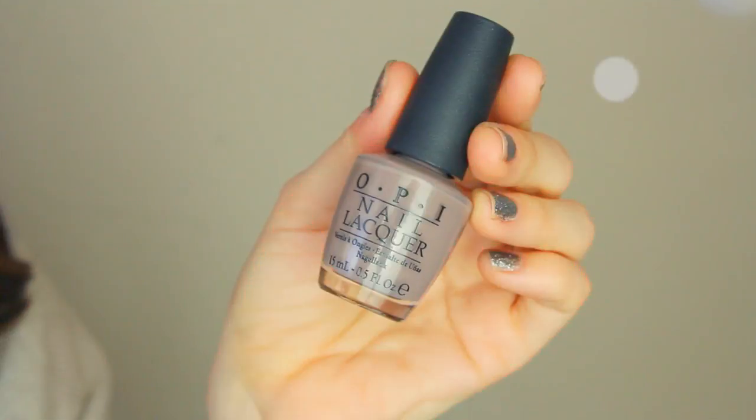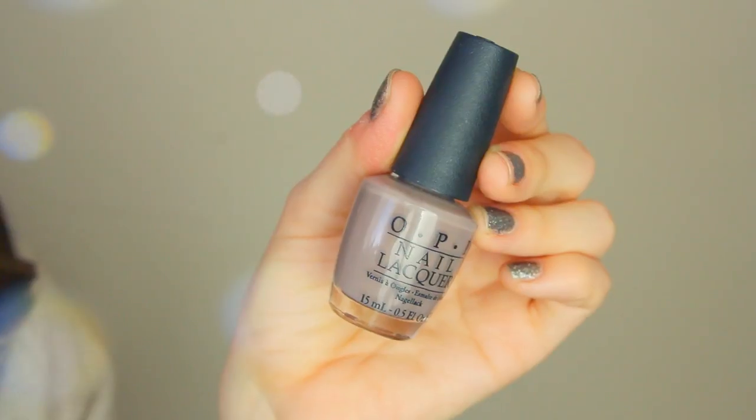But when I wear Essie, I feel like my nails, well, not feel like, they do dry faster than when I wear OPI. But I love Linkin Park After Dark. And along the line of OPI, I love You Don't Know Jacques. This is just a taupey kind of cement color. Really pretty neutral color. I really like it.